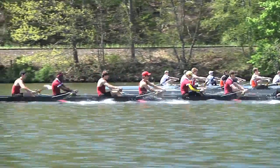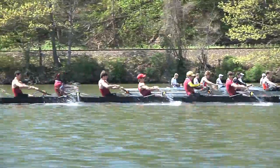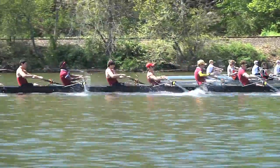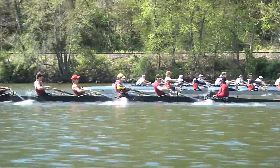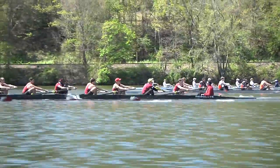This one's going to come down to the sprint, it looks like. Princeton has fallen 2 seats behind Yale. The Harvard 6-man now on the Yale bow. Getting ready to sprint, all 3 crews. Great boat race, everybody in contact. Harvard with 6 seats now on both Princeton and Yale.